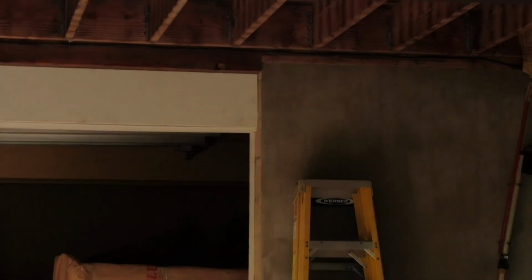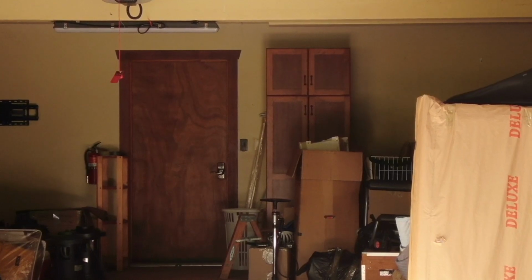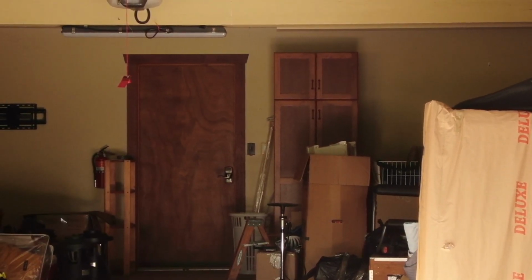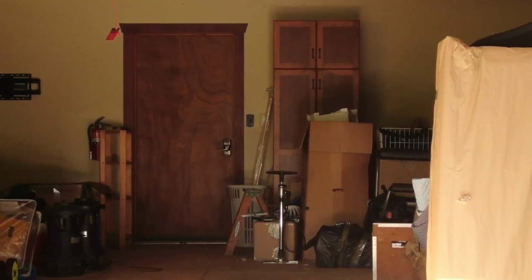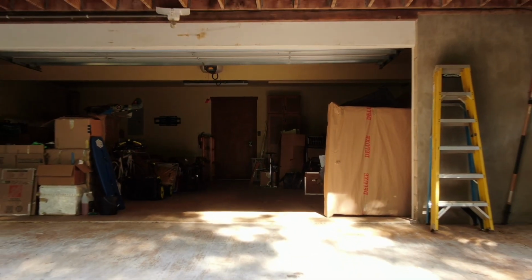Let me lower it. Let me put it in tripod mode. Okay, and now let me just fly into our garage. Let me zoom out. You can see we're still unpacking.